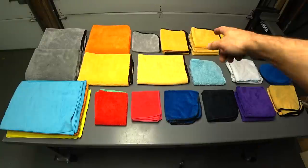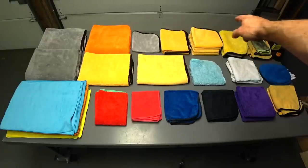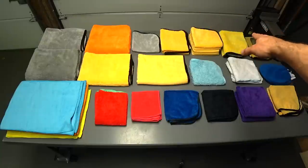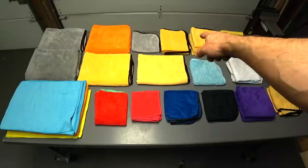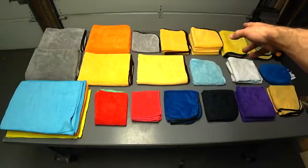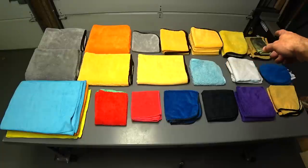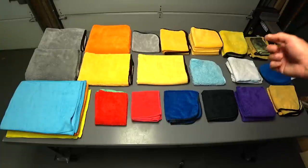The towels on the right, those three rows of yellow towels, I use those on a regular basis. Those are my top consumable towels in my bin. The ones on the left, I believe those are a 400 GSM double-sided Chemical Guys towel. The ones next to them are a little bit shaggier. And then the ones on the right are a double-sided, very soft, I believe about a 600 or 800 GSM towel. It's got a yellow side on one side and a gray side on the other side.